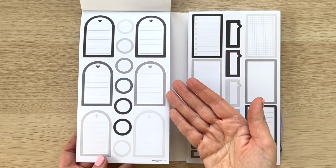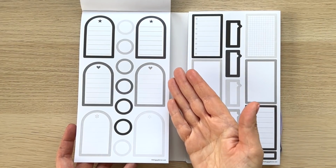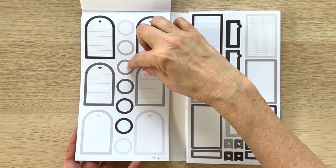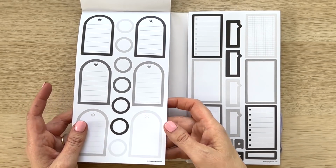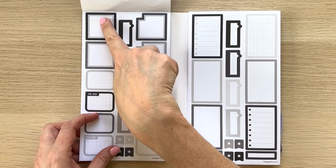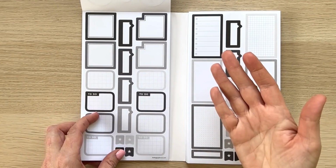We all know I'm not a fan of the arched box stickers, but I can make them work. And, you know, if you don't like them either, you can cut them and change them into what you want. You can cover the top. You can do them sideways. There's so many different ways to use them. And I do use them, but I just prefer the cleaner lines. I like these boxes. They have that inside line, which I like to draw sometimes for interest, right?